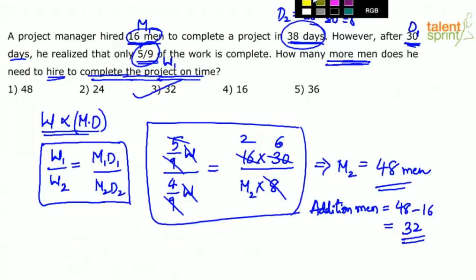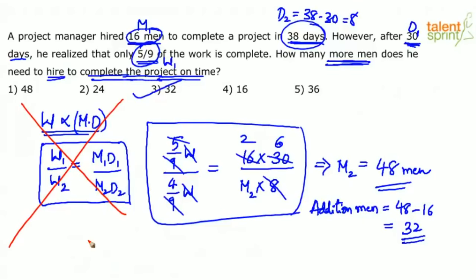You can cut down all these steps. I'll show in red what need not be put on paper, right? See, this is not needed, right? You know the method, you know the concept there, right? Work is proportional to men today. So W1 by W2 equals M1 D1 by M2 D2. Again, don't write by 9, W and all that part. Simply say 5 by 9, 5 parts of the work is over.